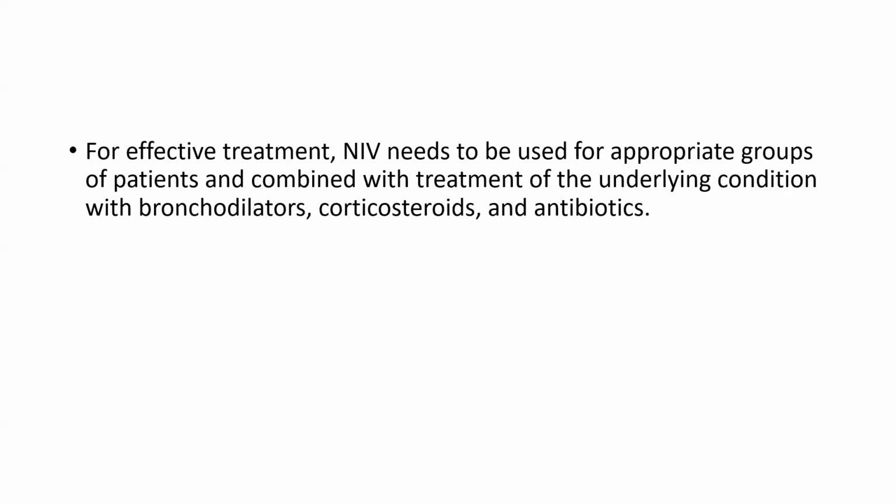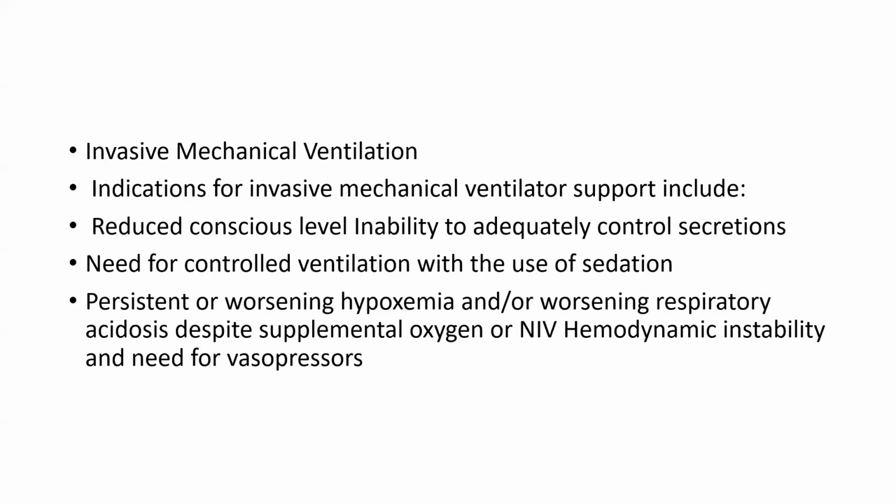For effective treatment, NIV needs to be used for the appropriate group of patients, combined with treatment of the underlying condition with bronchodilators, corticosteroids, and antibiotics.